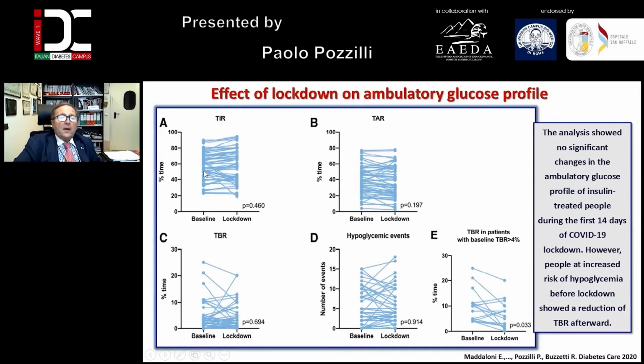This is the effect of lockdown on the glucose profile. As you can see, this is the time in range, this is the time above range, this is the time below range, the hypoglycemic events, and the time below range in patients with baseline time below range greater than 4%. So these are patients with frequent hypoglycemia. And as you can see, the results overall here, there was no difference before lockdown and during lockdown.